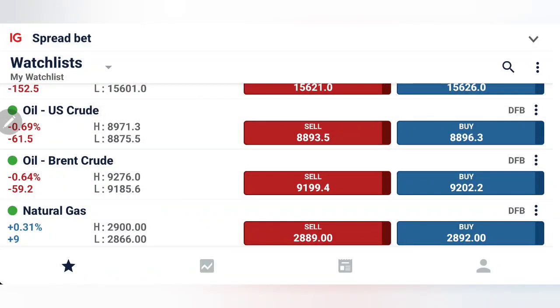Beauty of technical levels, again oil reversed precisely from 91 levels. Yesterday in our analysis we discussed why 90.6-91 levels are achievable for oil and why it can reverse from the same levels. It precisely reversed from the same levels.